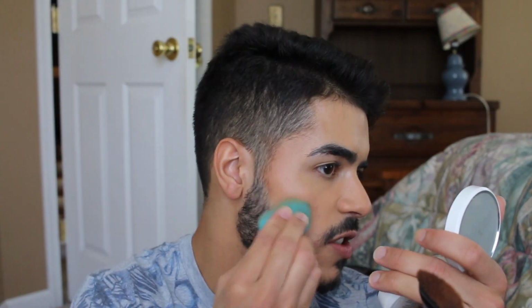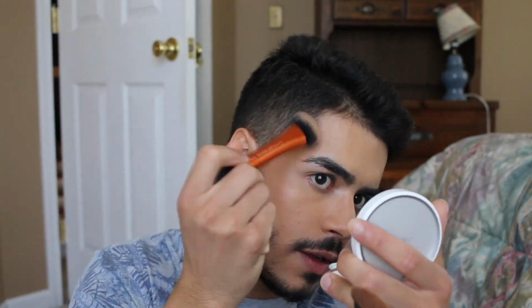Honestly, just keep blending. It's still a little harsh right here. I'm just gonna take the beauty blender and take the excess product and just kind of hope it tones it down just a little bit. We're looking a little chiseled, but nothing too crazy, you know. Now I'm gonna take this e.l.f. blending brush. I'm gonna go ahead and just do a subtle nose contour.